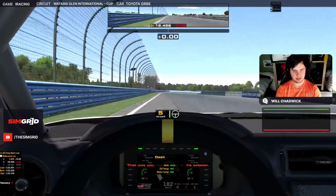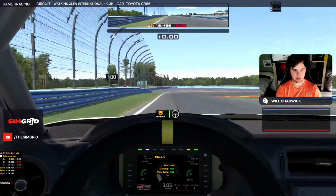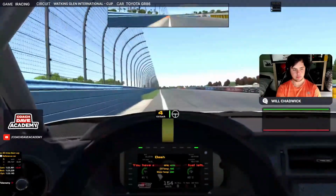That was your fastest lap of the session. You have about 5 laps of fuel left.